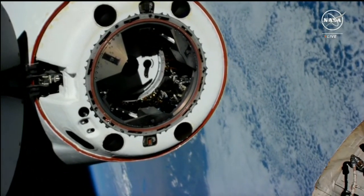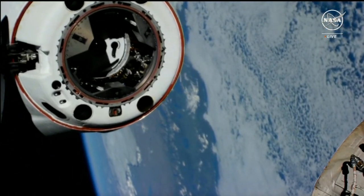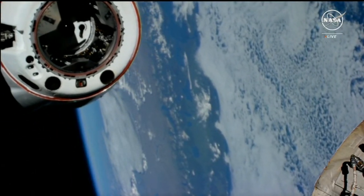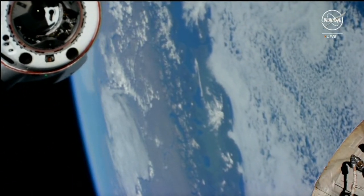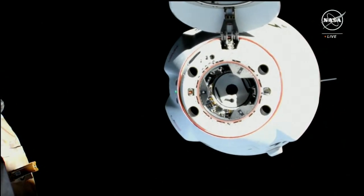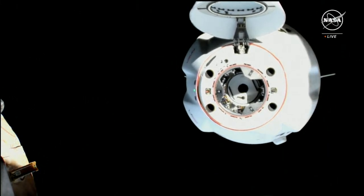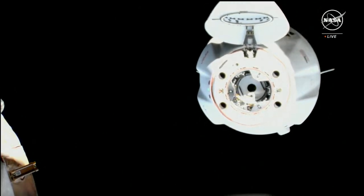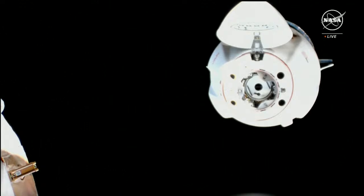And Dragon has separated from the International Space Station at 4:05 p.m. while flying off the southwest coast of Chile. You can see Dragon beginning to make its backing away from the International Space Station on your screen. And the very first of the departure burns, called Departure Burn 0, went off without a hitch, everything continuing to go really smoothly.